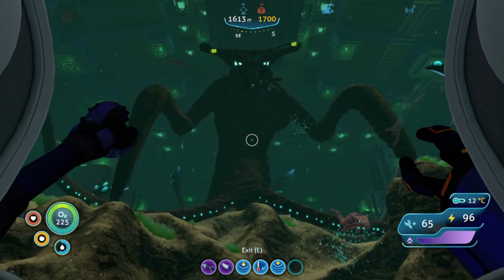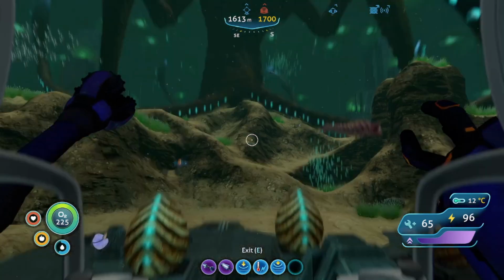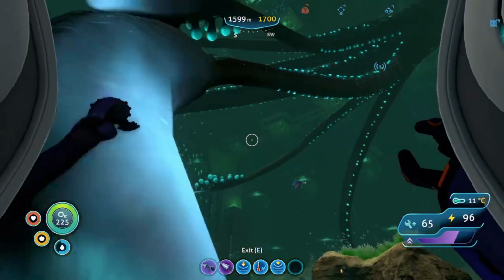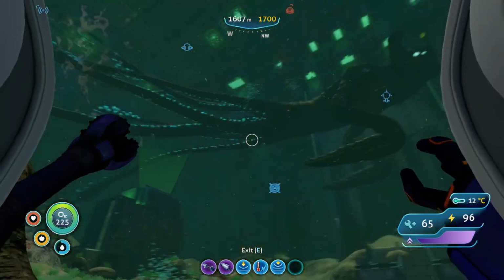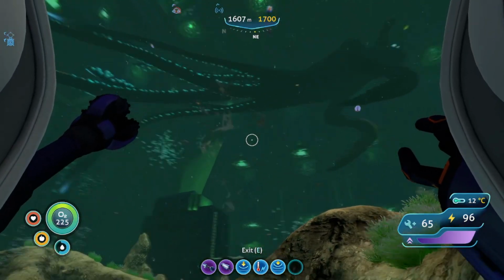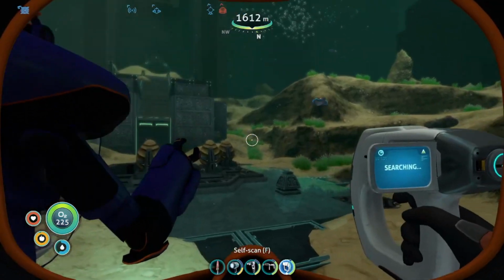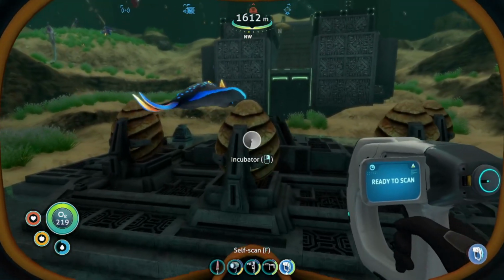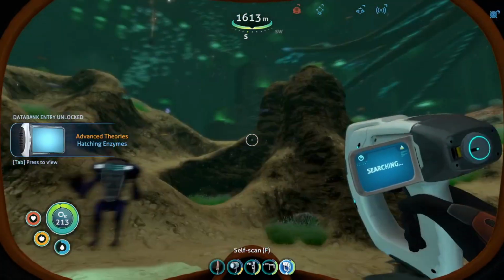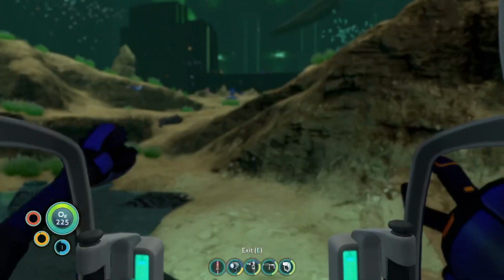She's so gorgeous and majestic. What's happening? Do I need to scan the eggs, maybe? Incubator. Very exciting. Advanced theories. Hatching enzymes. Is she landing? No, she's not.